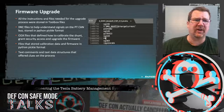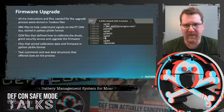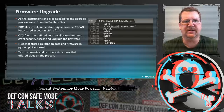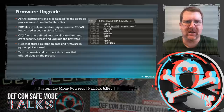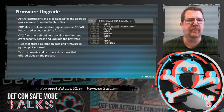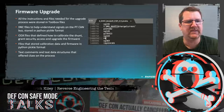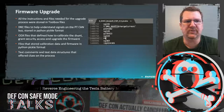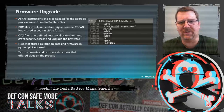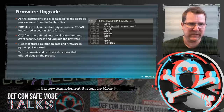There also were a bunch of other really helpful files. DBC files, for those of you who've hacked on a vehicle before, DBC is the instruction file that stores all of the various CAN bus signals so that you can interpret them. And these individual DBC files for all the various CAN buses of the vehicle were stored within Toolbox. The ODX files. ODX is an XML style format that defines how to do diagnostics, how to do firmware upgrades, how to get security access. A bunch of other stuff is stored in the ODX file format. So the diagnostic routines are ODX, the CAN bus interpretation routines are DBC.